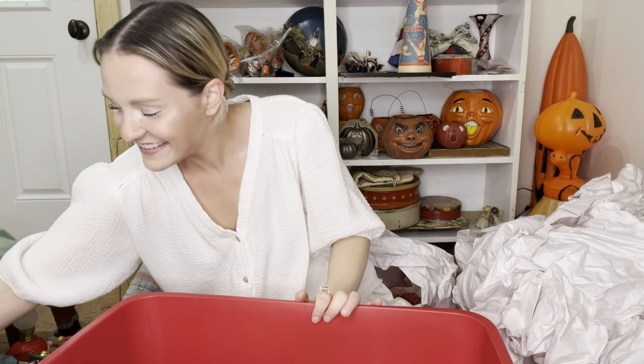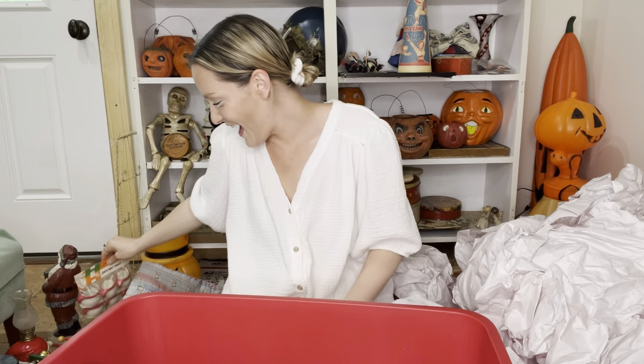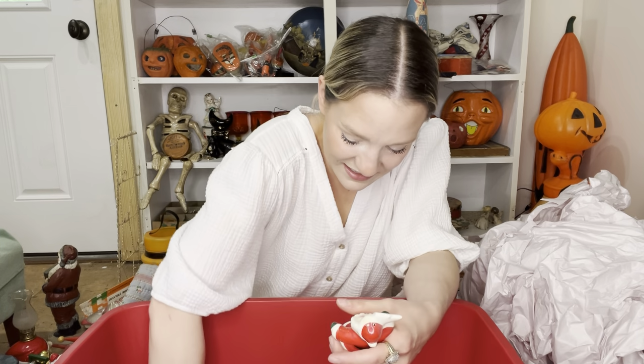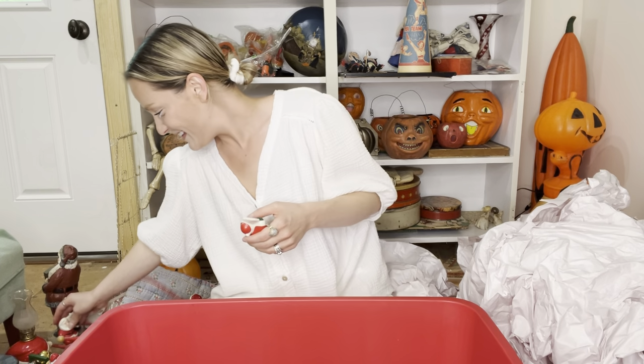Super happy. I knew when I saw these on top that there was going to be some good stuff in here. I'm so happy that I took that gamble. I do recommend, if you guys are ever at an estate sale, if the estate sale company is really cool and you find a sealed box like this, I do recommend grabbing it because life is short and this is fun. This is so fun.